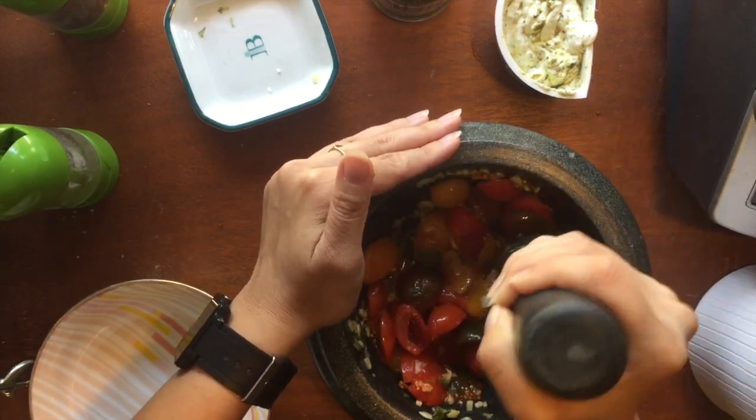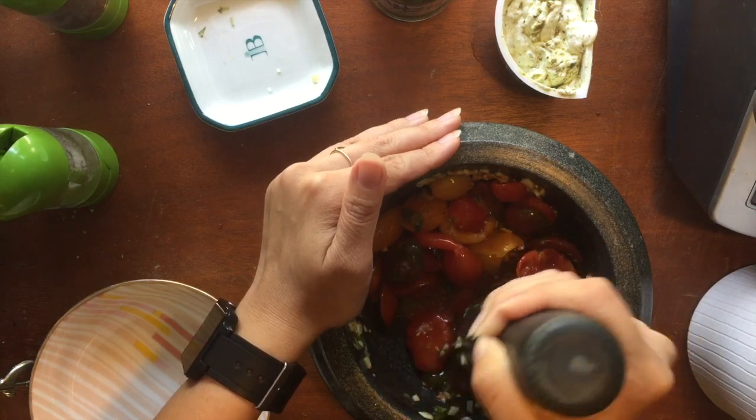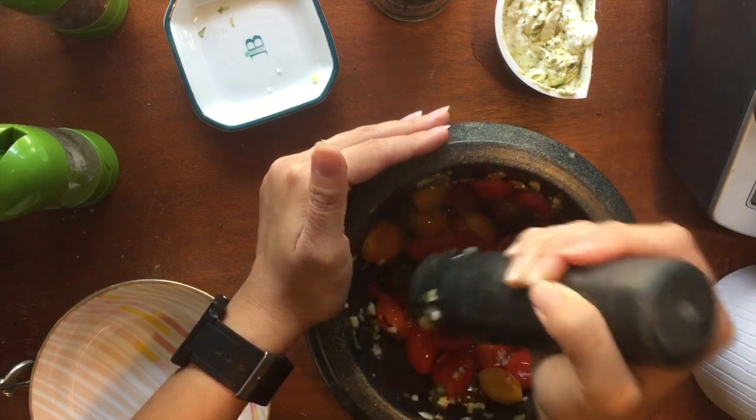And really, that's it. Just a rough smash because again, when this cooks down, it's gonna break down a little bit more. I like seeing all the colors and I like that texture. I love my tomatoes. All right, and that's it. So I'll show you guys that whenever we go to make it.